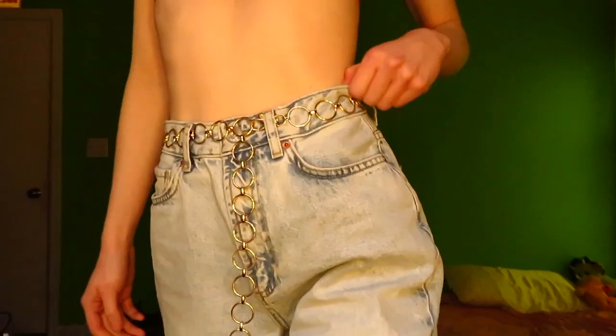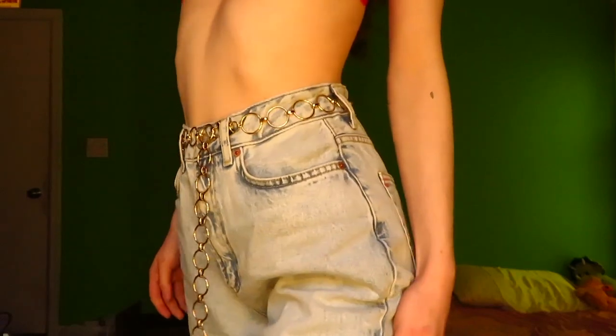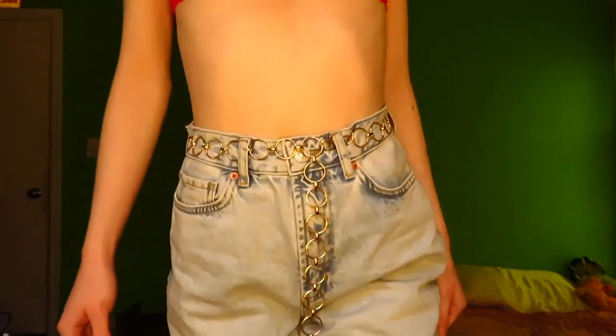Ooh, am I gonna hypnotize you? Maybe. No, I'm kidding. But it's got that funky 70s circle feel. It's like a gold plated style. I'm gonna show it to y'all on both pairs of jeans so you can see how it fits. It's easily adjustable. It's just got that 70s vibe, and I like it on the pairs of jeans.